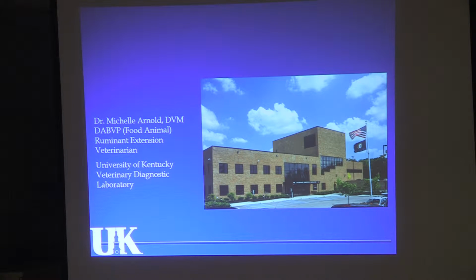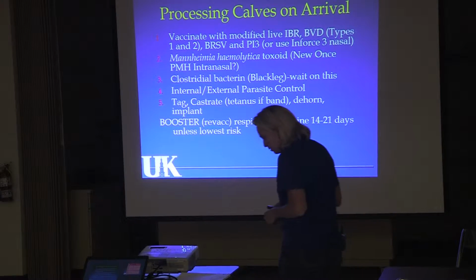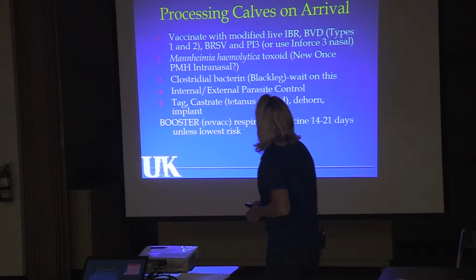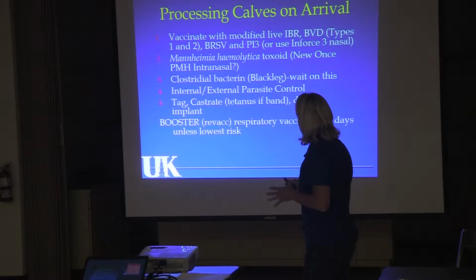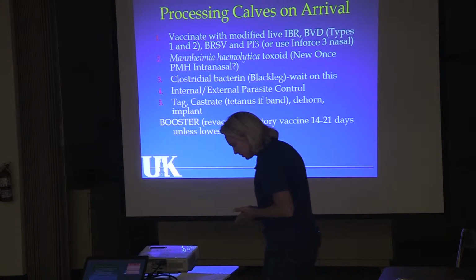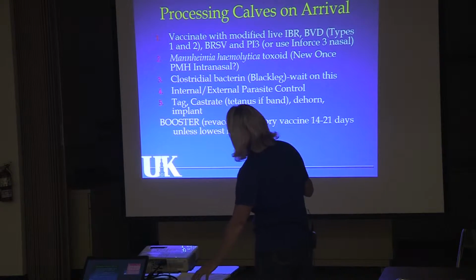Just to recap on what we did when the calves arrived back in the first week of May. We vaccinated with a modified live respiratory vaccine, which was Bovishield Gold. Number 2, the Mannheimia hemolytica toxoid we did not do here, and I don't think we did it at any of the 3 locations. The Clostridial bacterin, we used Ultrabac 7.